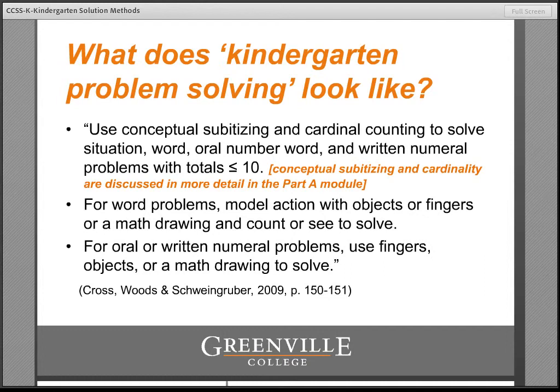Now, the statements on this slide all originate from that report, and they're all related specifically to kindergarten teaching and learning. The first bullet point involves conceptual subitizing and cardinal counting, which we discussed in the Part A module that dealt with counting and cardinality. We will only briefly have time to examine the role that those two components play in problem solving, which we'll do in a minute. The other thing you see here is the importance that is placed on acting out problems as a solution strategy, using concrete tools such as fingers, objects, and drawing. So this is not a time where we remove those tools. They need to be using those tools.